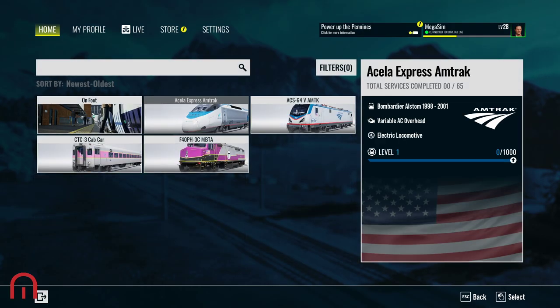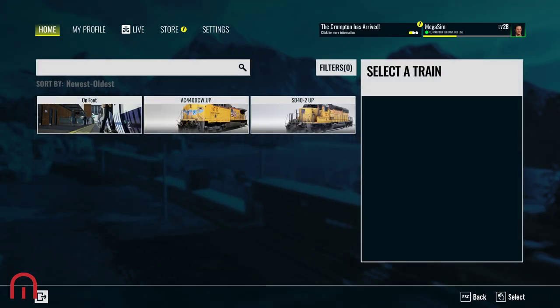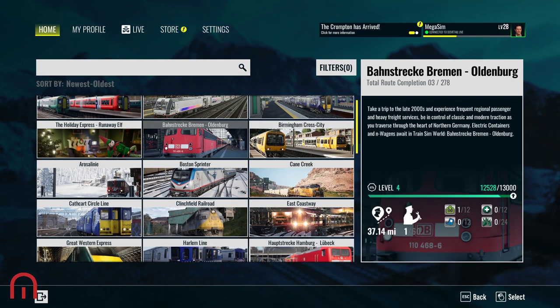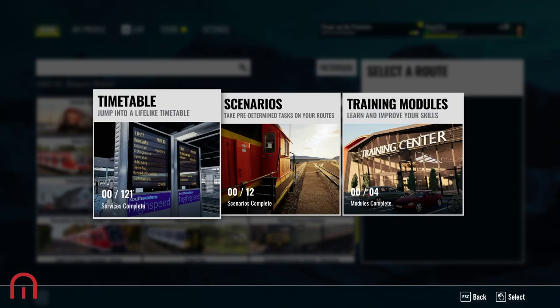It has got the Acela, but I don't think it's been fully updated, so we're not going to be looking at that today, because that is now going to be called Northeast Corridor, Boston to Providence. There's also Cane Creek. And if we look on here, is that on there? Is it Cane Creek? I'm trying to remember now. No, it's Sherman Hill, isn't it? Sherman Hill. Why did I think it was Cane Creek?